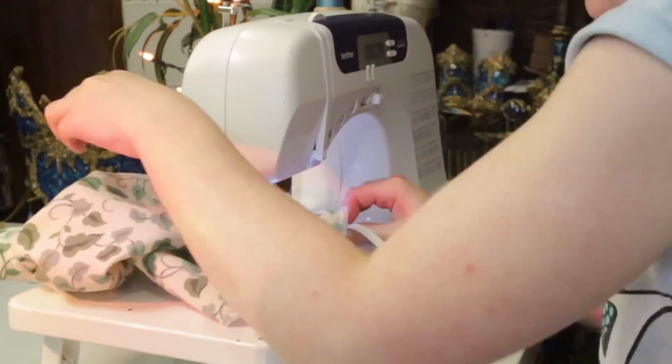Sometimes I wonder if there's something wrong with me because I do genuinely enjoy sewing. Why do I enjoy suffering? Why do I enjoy practicing the dark arts in their purest form? Hello, I'm so tired. It's literally midnight right now, but we have sleeves. Look at that. Oh, they're so cute.